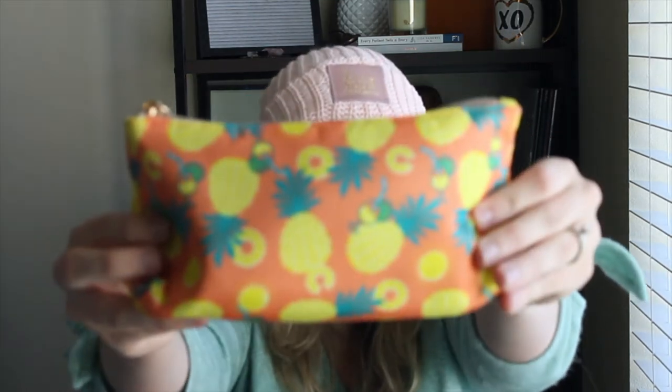I have another receipt, and then I have this really cute pencil case that I got for my birthday from my co-residents. And for my birthday, it was filled with like face masks, like sheet masks. And it was so cute. And I love the little pineapples on it. It's so like summery and refreshing. It makes me very happy.